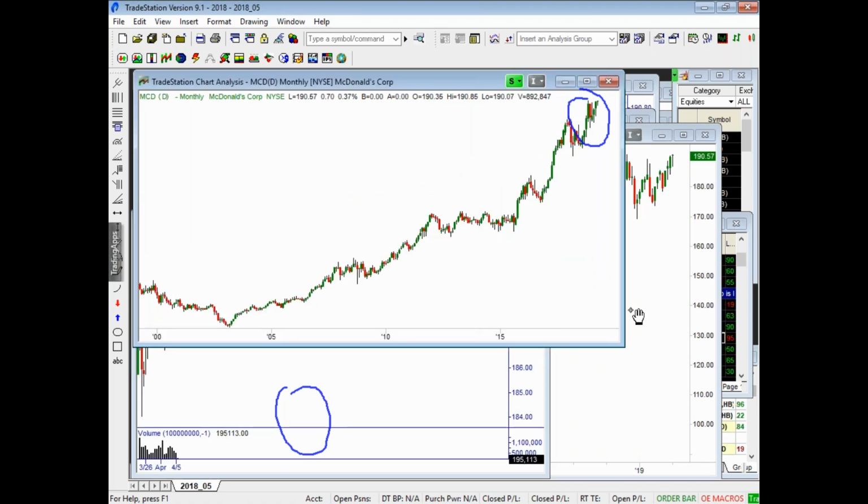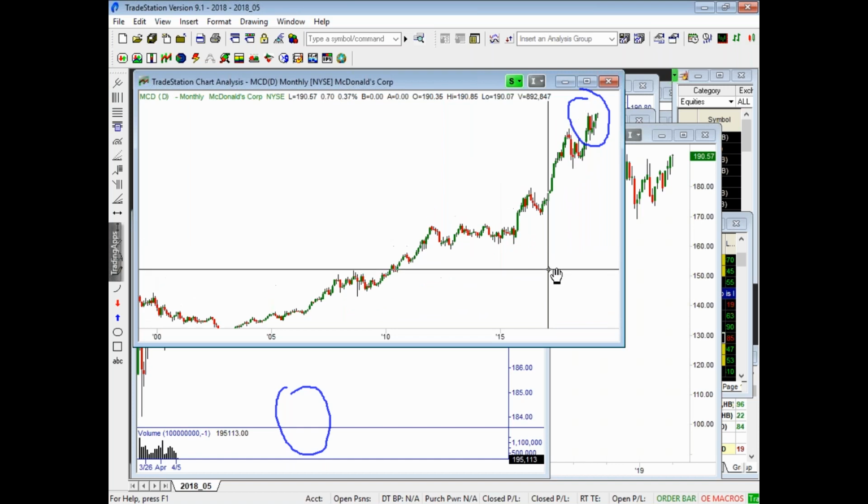All right, I'm going to do some really fast ones here and a couple questions, and then I'm out. So McDonald's, really strong resistance zone here on McDonald's. So this should widen up too. More of the choppy back and forth action.